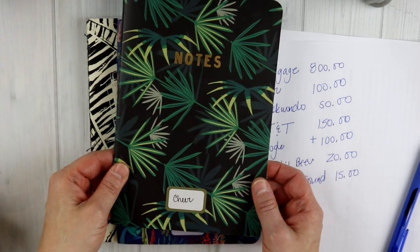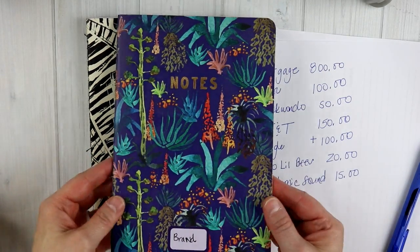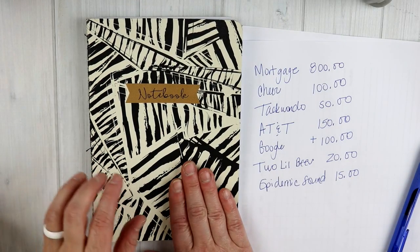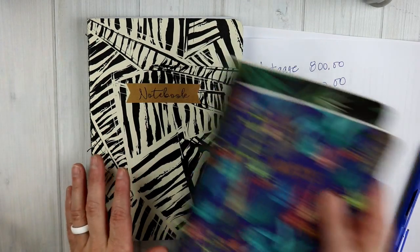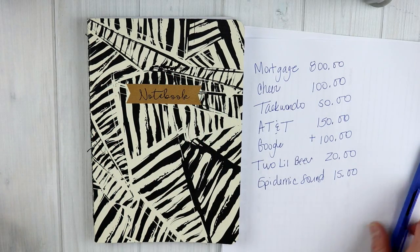So this is the cheer and taekwondo ledger. This is my brand ledger, and I just have little labels at the bottom. And then this is my main checkbook register. So all 3 of these go into play here. So we're going to open this up, and I'm going to show you how it works.